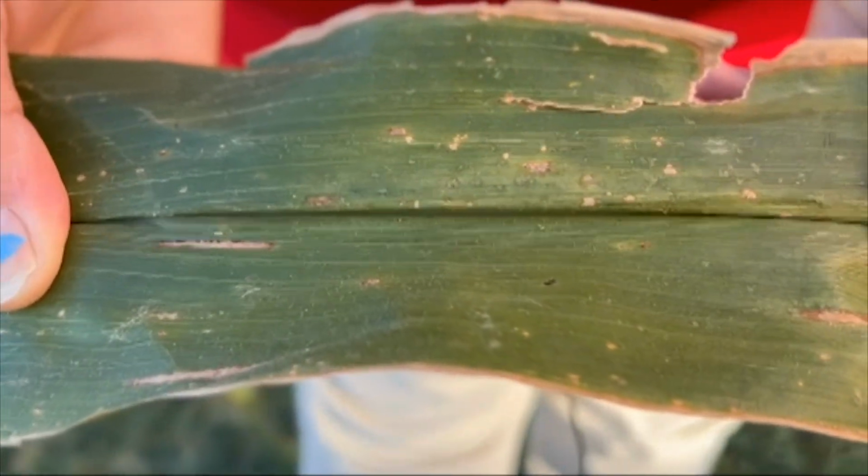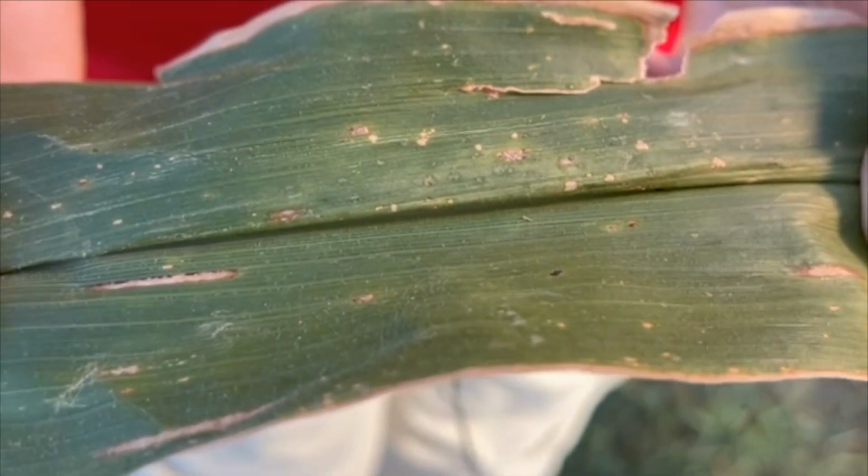There's a few things to keep in mind about tar spot. This is a fungus. It reacts very strongly to temperature, and especially temperatures that are in the 60s and 70s, and even if those occur at nighttime. We're having wild temperature swings right now. We've hit 100, we've been down in the 60s, maybe even cooler. Those hot days are not going to kill this fungus, but it might slow it down.